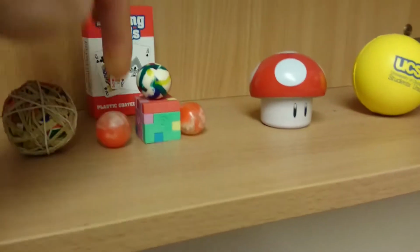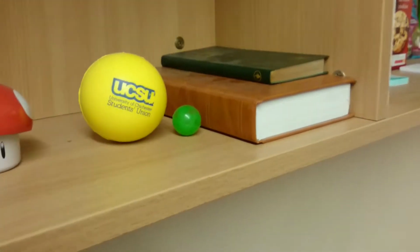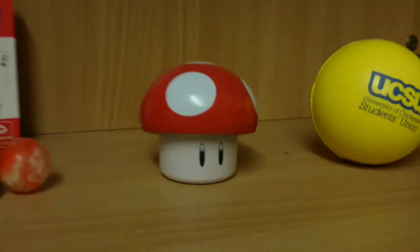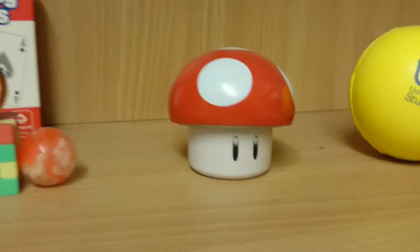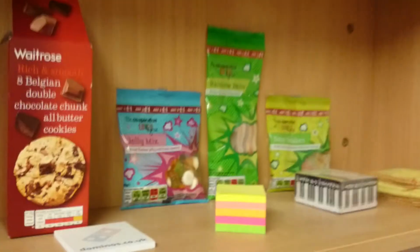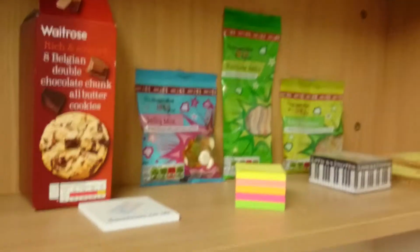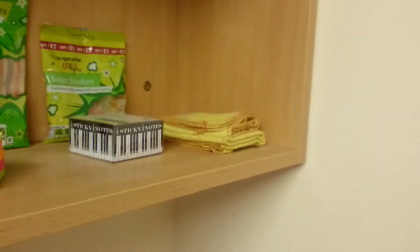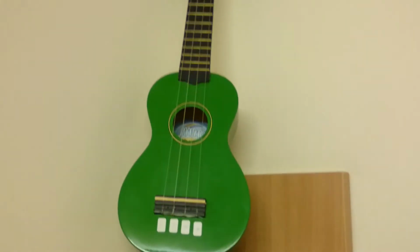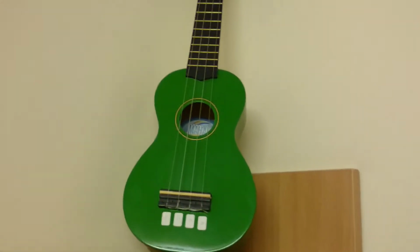I keep finding these balls here. You can see 4 of them. And then we got that. And that came from a friend as well, my little mushroom. And that's another rubber. A few more books here. And whenever I buy a treat, I tend to put them here. And there's where I keep all my post-it notes, and duster there. And then up here is a ukulele. Of course you need a ukulele.